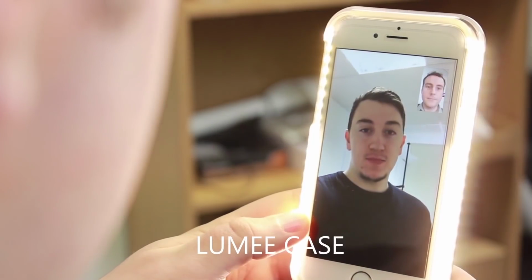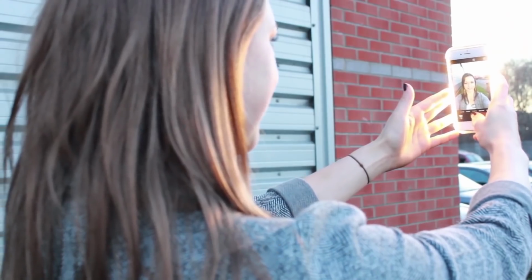You can also buy a Lumi case. I don't know if you guys remember that. The Kardashians were kind of pushing it for a while, but if you are FaceTiming on your phone and spending a lot of time FaceTiming in the evening, a Lumi case can light up your entire phone and your entire face, which can also be very helpful.